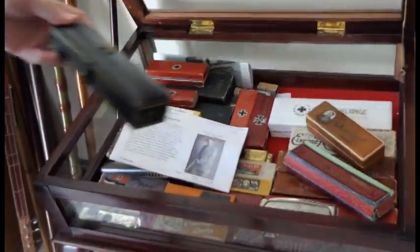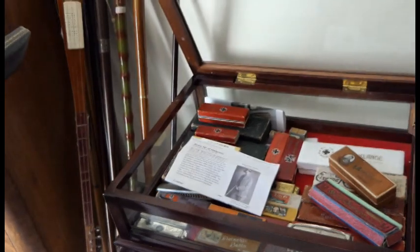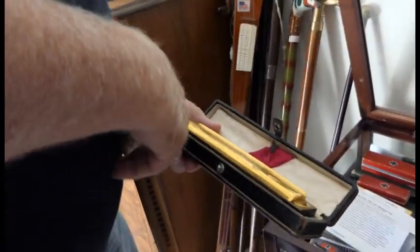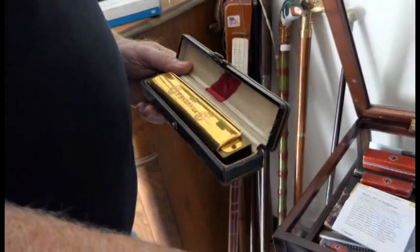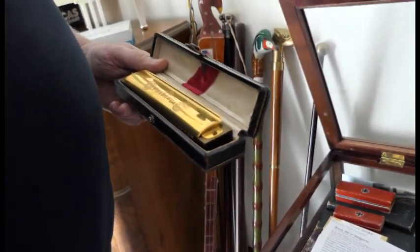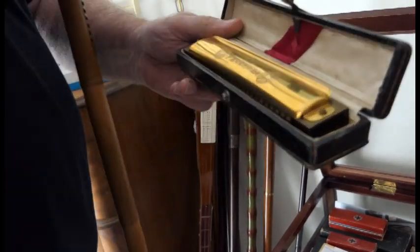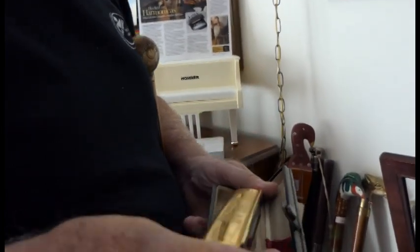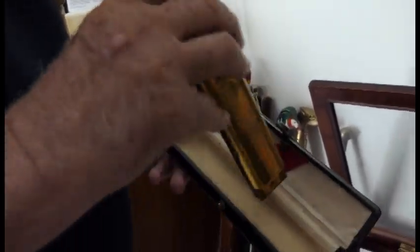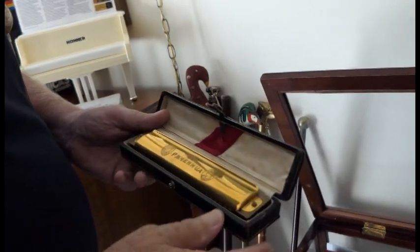How did you get interested in harmonicas per se then? My grandfather left me about five or six. I think I remember that now. But that's this one here. Boris III of Bulgaria went up to Germany to see Hitler. Shortly after that, he got sick and disappeared, because he wouldn't go along with what Hitler wanted. And this is a Hohner harmonica from the early 30s. It's in Bulgarian. Who knows what it says?